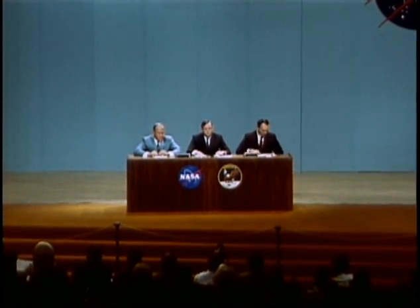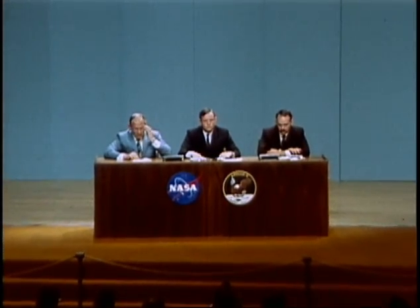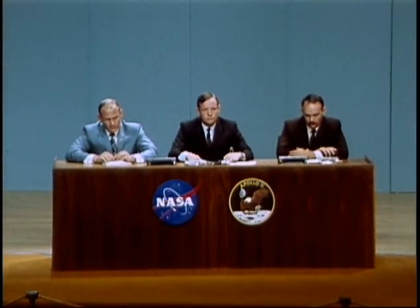For Mr. Armstrong and Colonel Aldrin, would you please give us a bit more detail about your feelings, your reactions, your emotions during that last several hundred feet of power descent, especially when you discovered that you were headed for a crater full of boulders and had to change your landing spot?